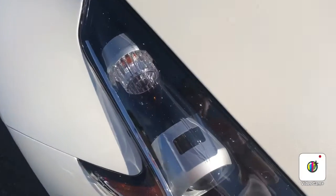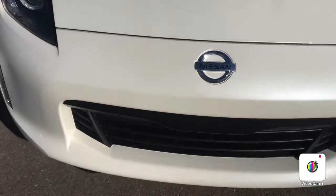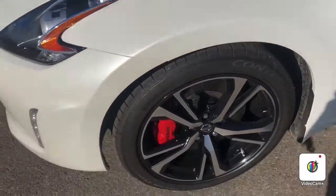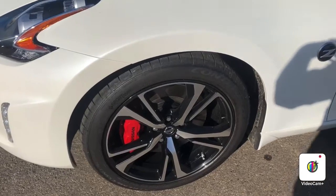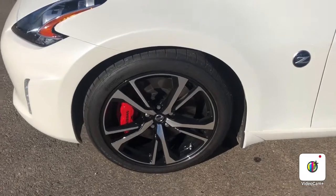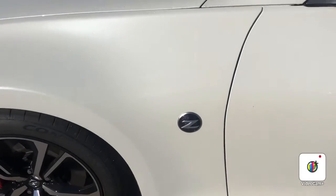You have HID halogen headlights with shatter-resistant protection there. Up front, you do have front brackets in case you want to put a vanity plate on there. Coming around to the side, you have your 19-inch forged alloy wheels. I don't know about you, but for me, rims can make or break the car. And this has definitely got a stellar set of rims on it, so it's definitely going to pop when you're on the road, especially with that red Nissan brake showing through there. You have your 370Z badging.